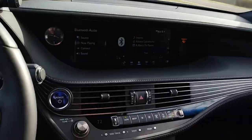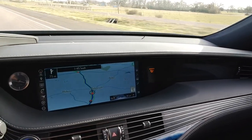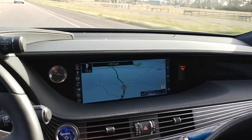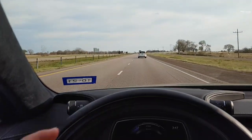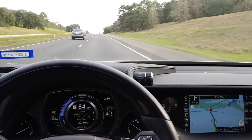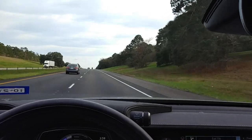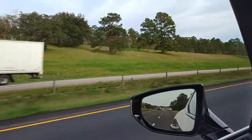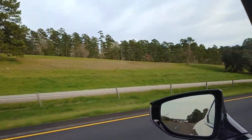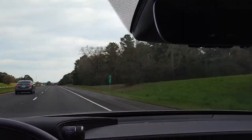How far are we? We are 102 miles to go. About an hour and 40 minutes to the hotel. And I'll show you something really cool when I get to the hotel. You're going to like it. I know this probably looks like just a mishmash of random thoughts. We're getting closer to Houston. Landscaping is definitely changed, improved, depending on who you are and which parts of Texas you prefer.